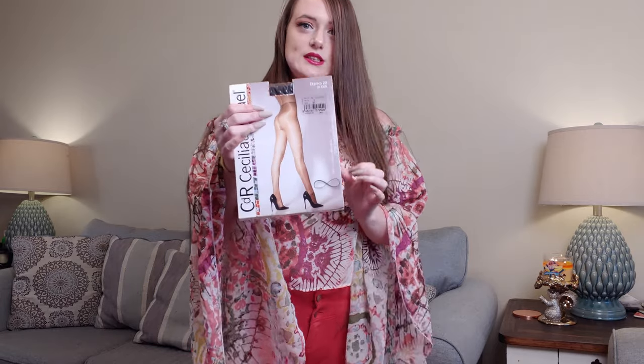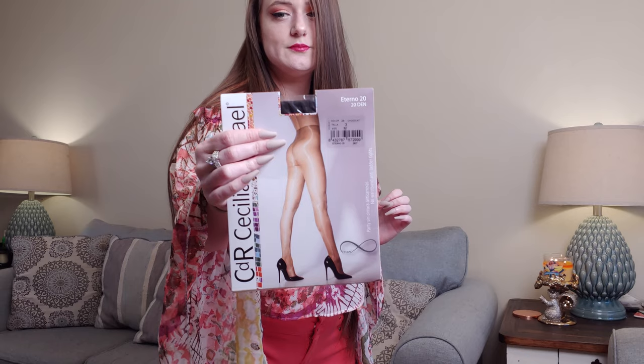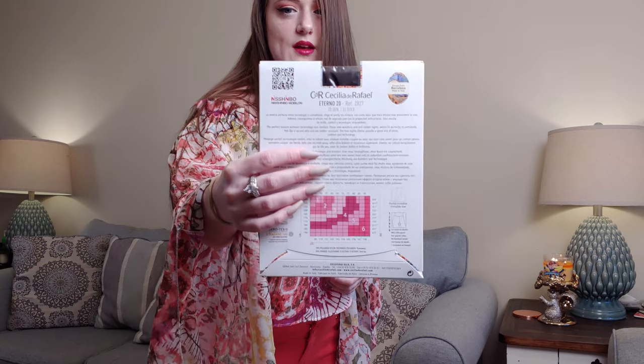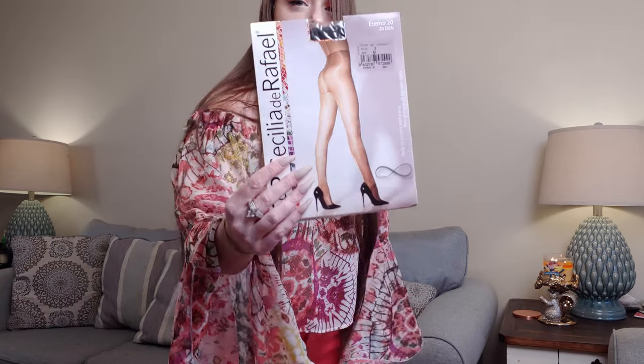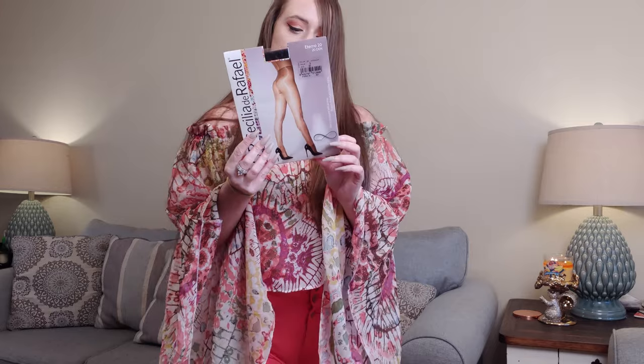Today's try-on review is going to be Cecilia de Raphael, or CDR. So today, I'm going to try on these chocolate CDR pantyhose, Interner 20, and they're also 20 Denier. I also got a size medium. And this is the first pair that I'm trying on today.